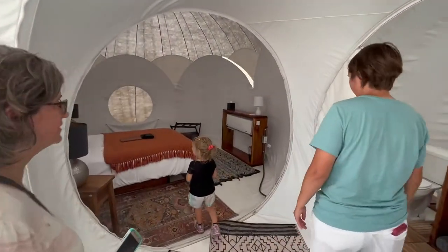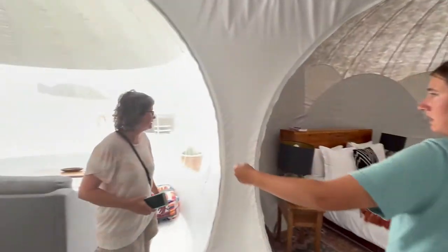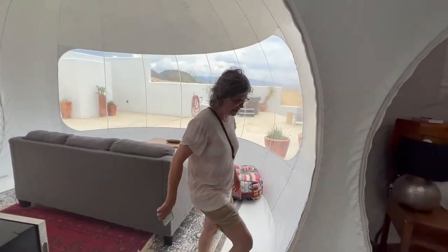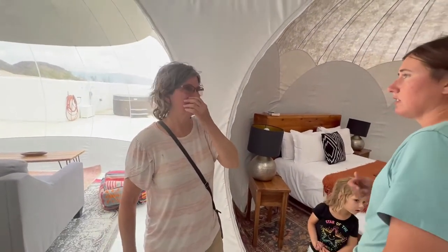Hey, you have an air conditioner in the desert. So that bed's a pull-out, and then there's this bed. And your bathroom zips. Yes, it zips closed. That's it.